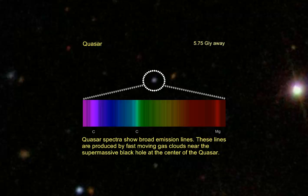This object is a quasar. Quasar spectra contain broad emission lines. These emission lines are produced by fast-moving gas clouds accelerated by the quasar's supermassive black hole.